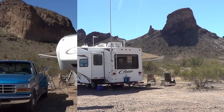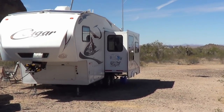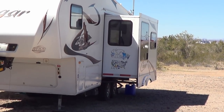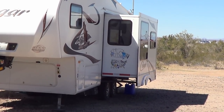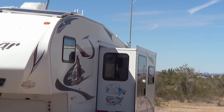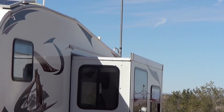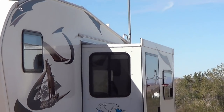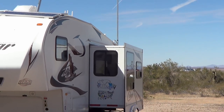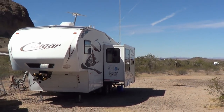Let's get to it. Number one tip would be to draw the slide in, or if you have multiple slides. That'll sort of center the weight, and I find if the slide is out, there's a lot more rocking going on. Also, a lot of people have slide toppers, and if you get really strong winds, those things will start flapping like crazy. And if strong enough, they can actually damage your slide toppers. So it's a good idea, if convenient, to draw your slides in during a big windstorm.